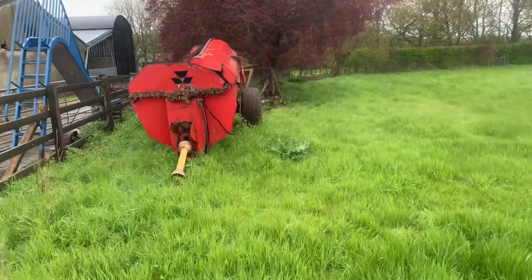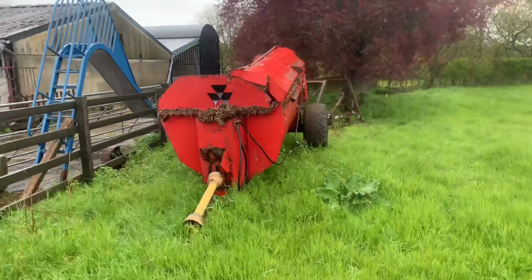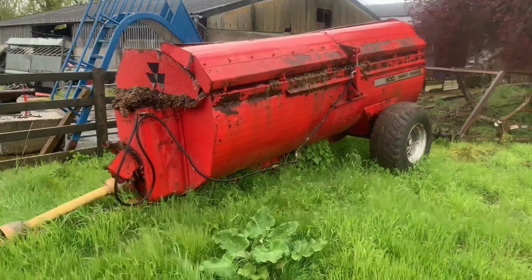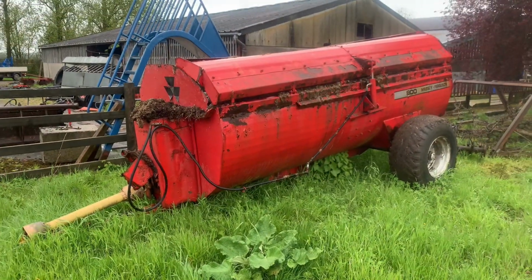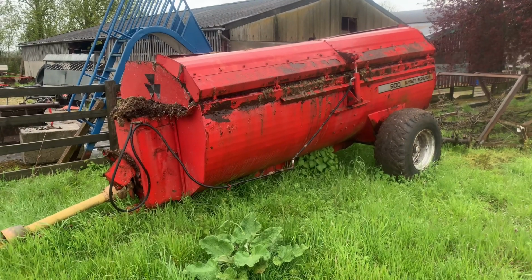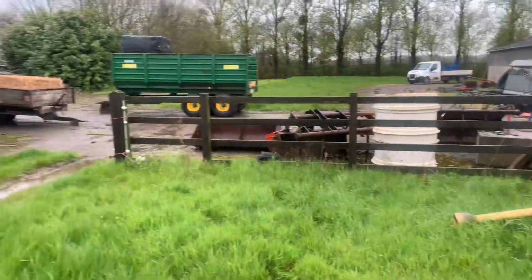What have we got here in the field then, Tim? It's probably just about the remains of a Massey 900 dung spreader. Made mid-90s, I suppose. Would have come from the AS Marston factory, who did the dung spreaders and trailers for Massey Ferguson.